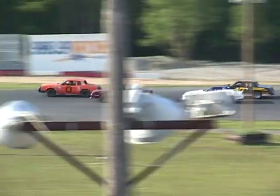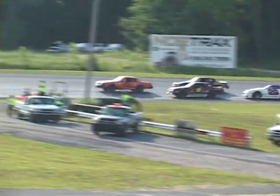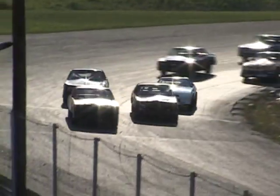Nick Haywood trying to get that car down on the inside as he is running in the 3rd spot. Keith O'Neill from the outside of row number 1 has the lead going into turn number 3. Randy Ledoux with a bold move, driving it deep into the corner, now starting to get it down towards the inside, trying to hang on to that 3rd place spot.